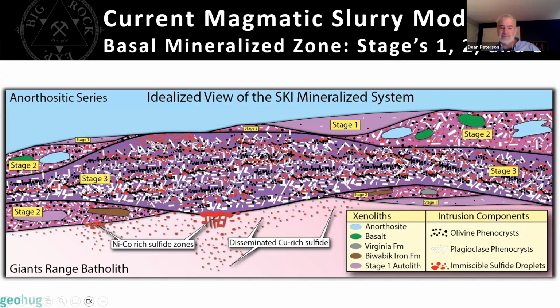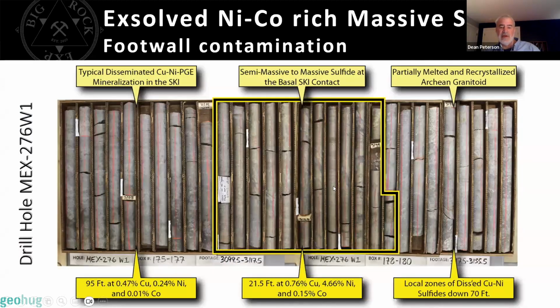And when this material hits the footwall, we actually commonly melt the footwall to form nickel cobalt rich zones here, because we're essentially below the phenocrysts right here, so we can exsolve new sulfides out. These things can actually look like this. So here's your classic Duluth Complex, not really seen much, 95 feet of 0.5% copper, 0.24 nickel, a little bit of cobalt in there. Then right at the base right here, 21 feet of 0.76 copper, that's nothing but 4.7% nickel, 0.15% cobalt. Well, that's really interesting, and then partially melted footwall in here.